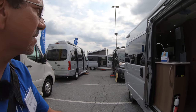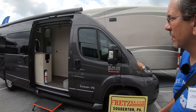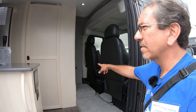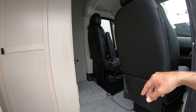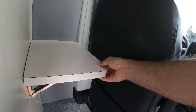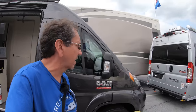There's the Lexor TS and the Lexor FL. And the difference, and at some point I would like to talk to Pleasure Way, because I would like the front of the Lexor FL, which has this little area here where you could set up a desk. That's what they call a front lounge, because you can turn both seats, and then you would have a small computer desk here, which seems very convenient, especially for someone who works from the road like me.